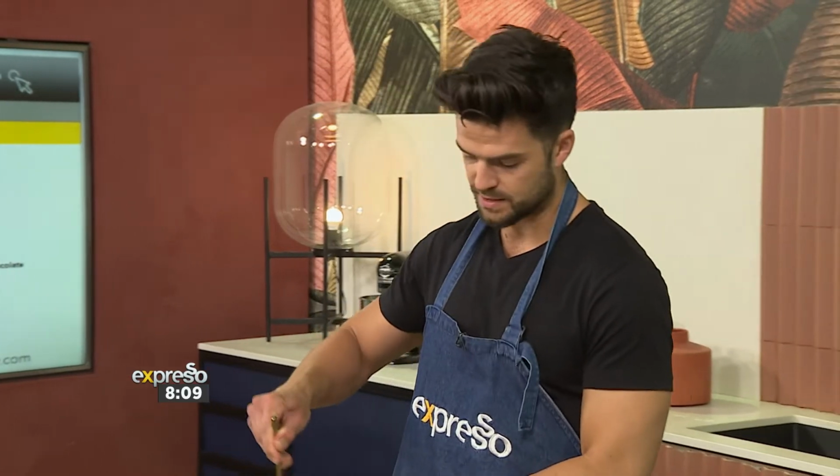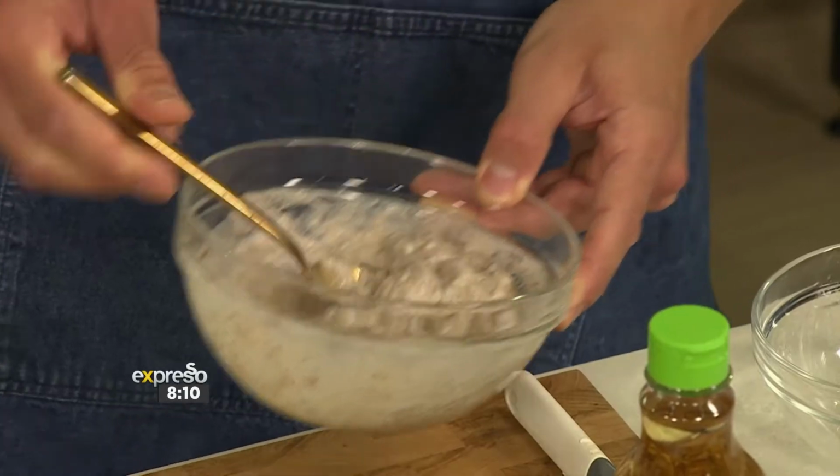So, I mean, you can see this has kind of come together nicely. Beautiful. Bloomed. This is where the magic happens. Okay. So here we're adding the fats.